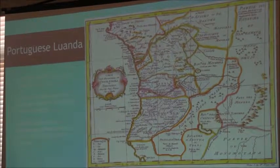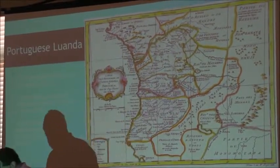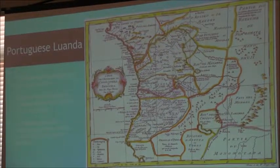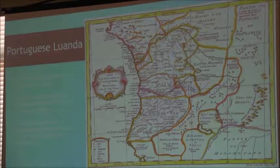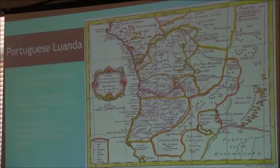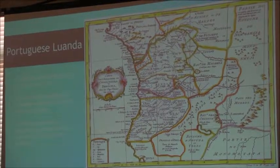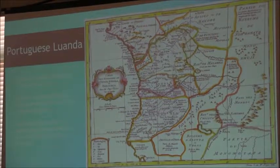1575, the Portuguese are putting down roots in this part of Africa. That city of Luanda is right here on the coast. It is a port city. It's got a cove and a little spit of land that they can put fortifications on to protect it. And then it also has a huge river flowing out into the Atlantic Ocean right there. And that is the Kwanza River. So that river allows access to the interior. Very important if you're trying to control the region and set up trade networks.